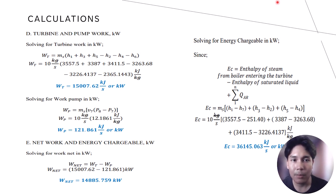So this enthalpy of steam refers to the total heat content of the steam per unit mass, which includes both the thermal energy and the energy associated with pressure, typically expressed in units of kilojoules over kg. So following the first law of thermodynamics, applied to systems like steam turbines or boilers, it helps determine how much heat is added or extracted in the boiler.